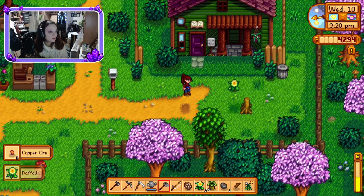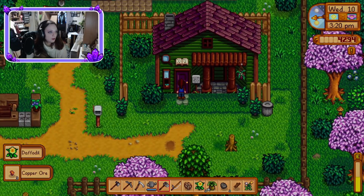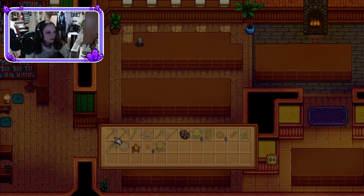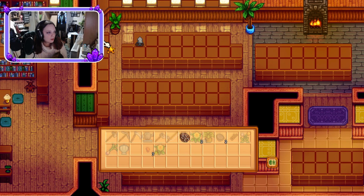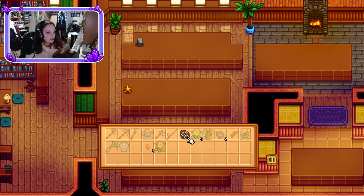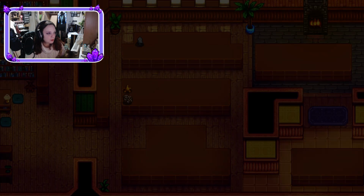Oh, daffodil. Another daffodil. Oh, and more copper ore. So, okay. So today, donate to the museum. What can we donate? Yes, we can donate a star. Now I'm going to put these two together because they are both fossils.